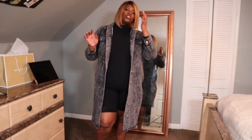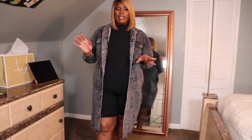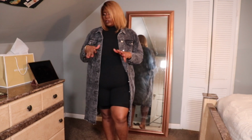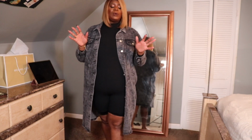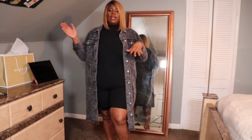So if you're unsure and you're probably between sizes, because it has no stretch, I would say go up a size. I was thinking maybe I needed a 0, because sometimes their jackets run a little big, but I'm glad I went with a 1 instead of a 0. So if you're in between sizes and you don't know what to get in this denim jacket and you decide to get it, I would definitely say go a size up.